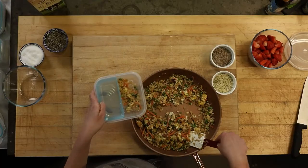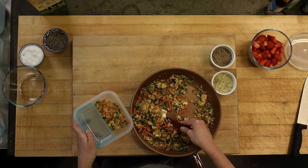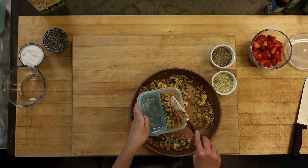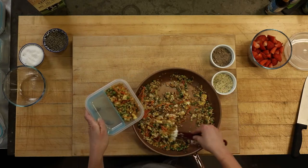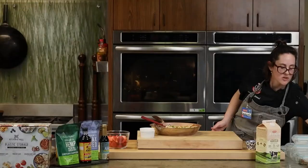I don't think there's a person watching today that has not left milk on the stove and then walked away for a second and come back to a lava explosion of frothy milk, right? All over your stove, which is so much fun to clean up. Yes, look at this. This smells so good.